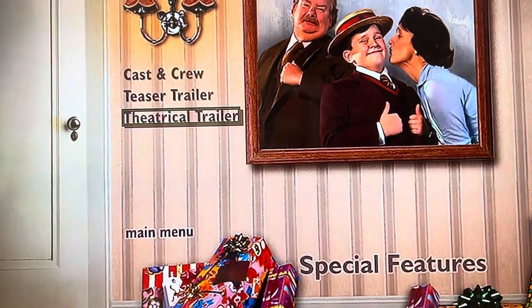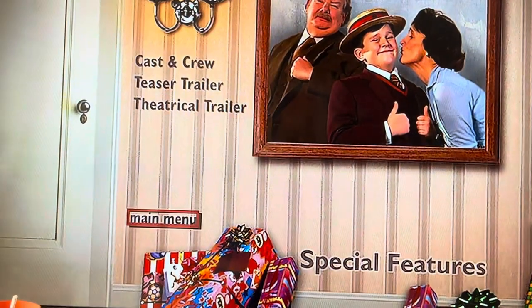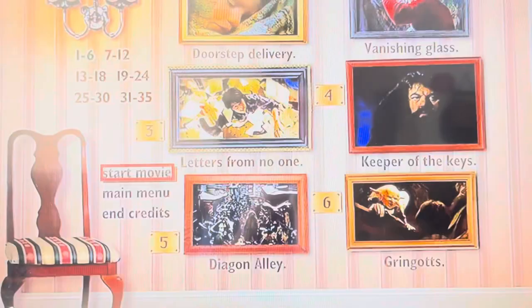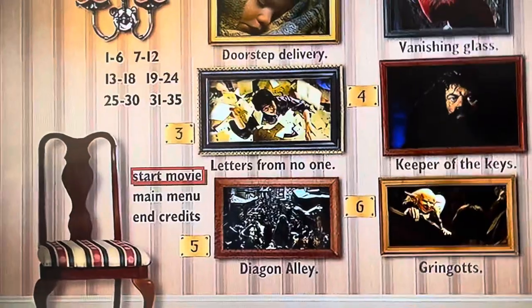Anyway, and the theatrical trailer, of course. And next, we'll go into the scene selections. So it's 35 scenes in total, as you can see.